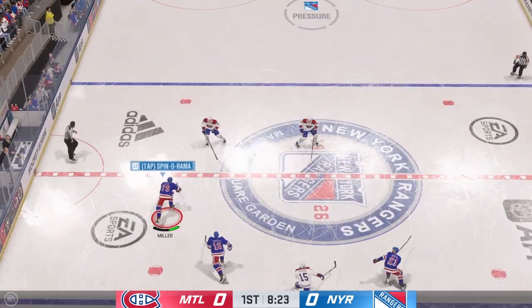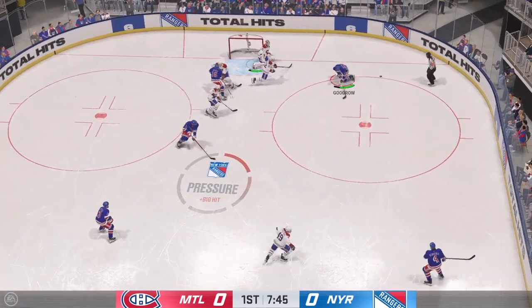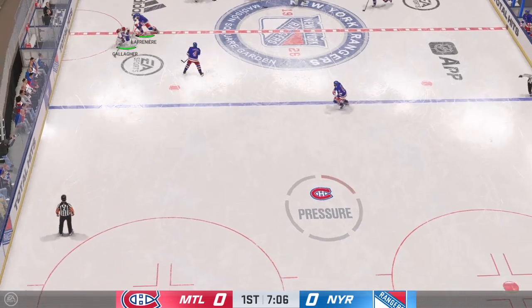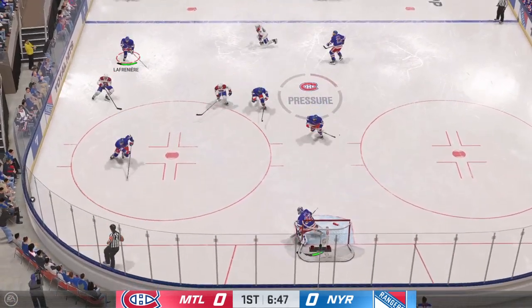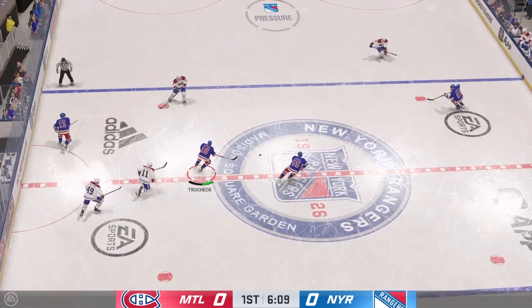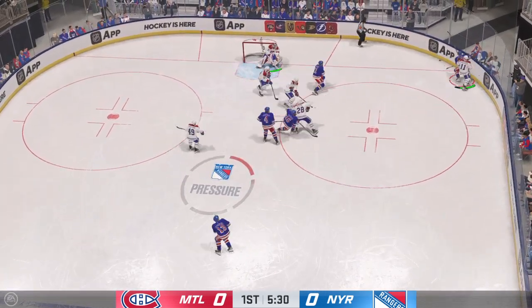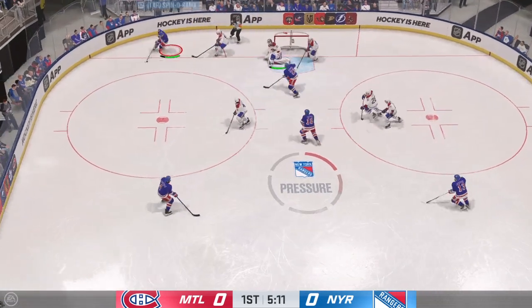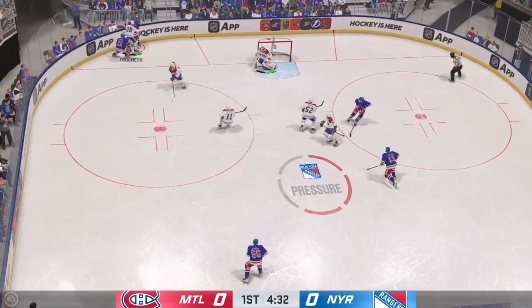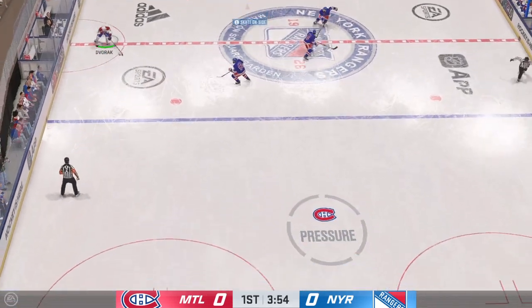New York's got it in their own zone. He's only one goal away, James, from his next milestone right here. And now it's grabbed by Goodrow. The Canadiens get a hold of the puck in their own end. New York's got a hold of it against the wall. Moves it to Trocheck. Puck grab by Lindgren. With possession along the wall. Lindgren's looking to make something happen here in the corner. To the low slot! Denies him! Montembeau's been outstanding, tracking pucks and making huge saves like that one right there, right from the slot.